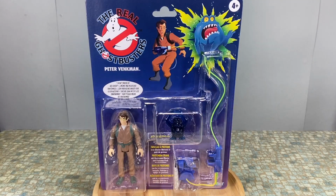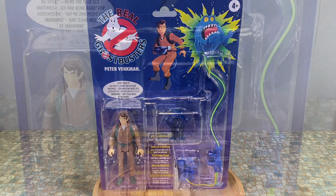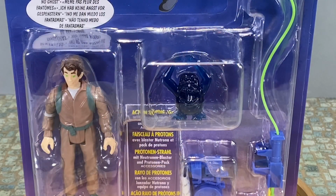I've also got Peter Venkman, which is one of my favourite characters from the cartoon and the movie. And he's really nicely made, and he's got all his accessories as well. And as soon as I heard these were going to be released, I knew I had to get the complete set, and I'm really pleased that I managed to get them. And I'm always on the lookout for the vintage Real Ghostbusters carded figures, but they don't come up at my price range very often.